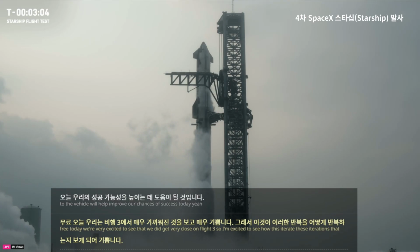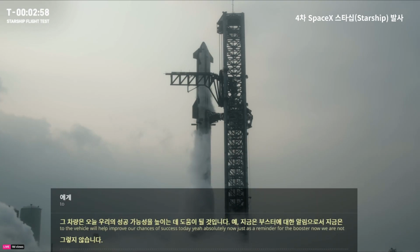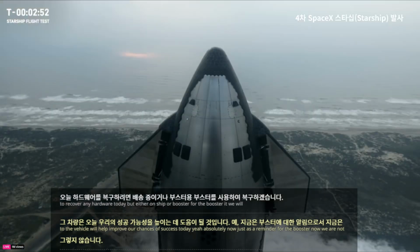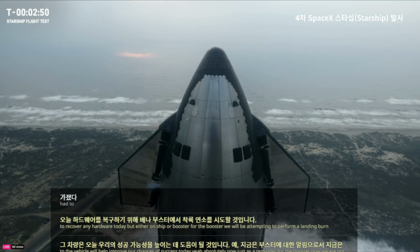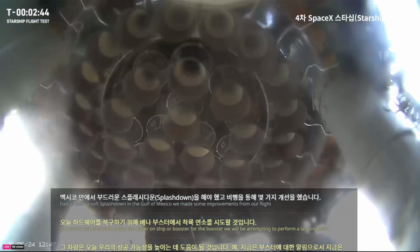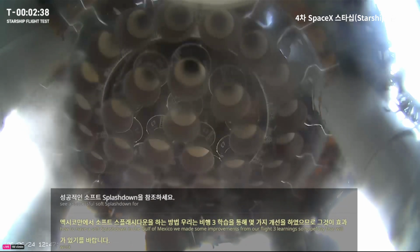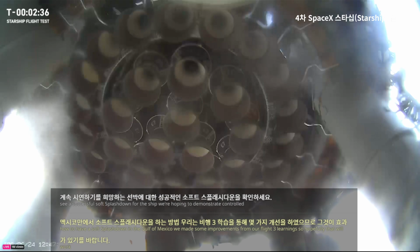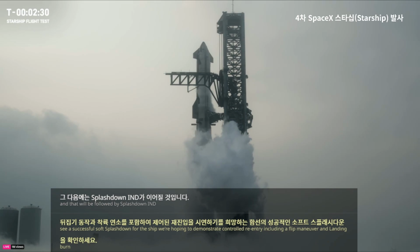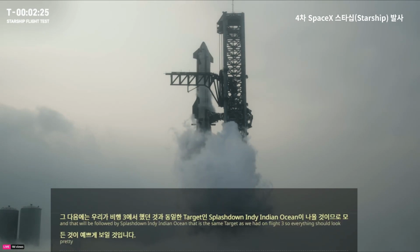Yeah, absolutely. Now, just as a reminder for the booster, we are not attempting to recover any hardware today, either on ship or booster. For the booster, we will be attempting to perform a landing burn to have a soft splashdown in the Gulf of Mexico. We made some improvements from our Flight 3 learnings, so hopefully that will work and we'll see a successful soft splashdown. For the ship, we're hoping to demonstrate controlled re-entry, including a flip maneuver and landing burn, and that will be followed by splashdown in the Indian Ocean. That is the same target as we had on Flight 3, so everything should look pretty similar in that regard.